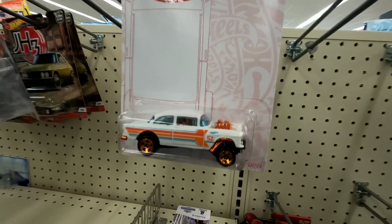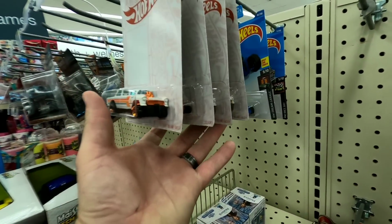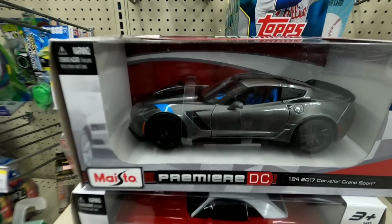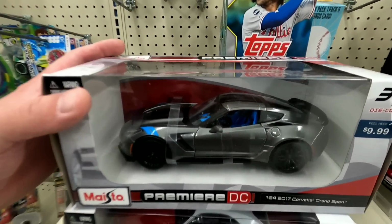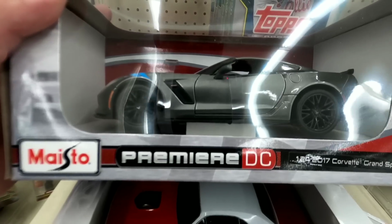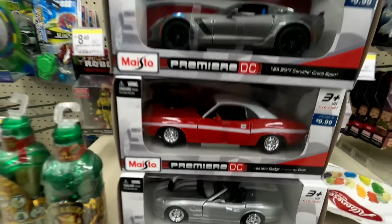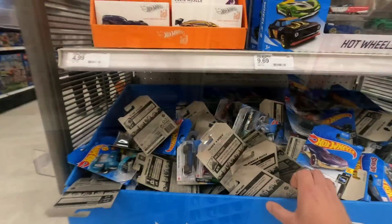Well, not looking so terribly good, but again, this one is gas or happy on the satin chromes, so pretty cool. But man, I'll tell you what, these Masto, man, look at that C7 Corvette. That thing is sharp. I friggin' like it, man. It's dangerous. It's very, very dangerous. All right, we'll move on.